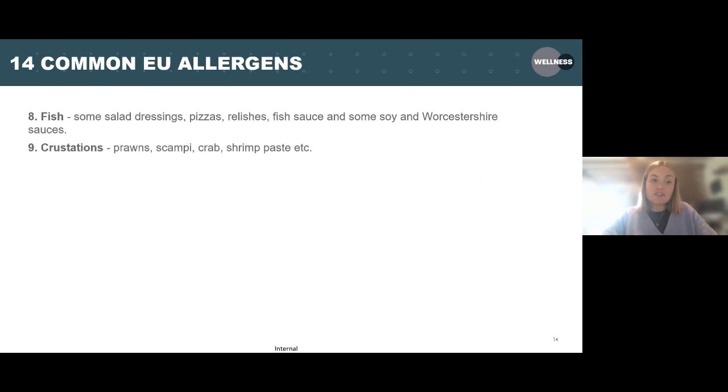So crustaceans, so this is things like your prawns, scampi, crab, but it could also be shrimp paste. And then you've got your mollusks, so these are mussels, oysters, clams.